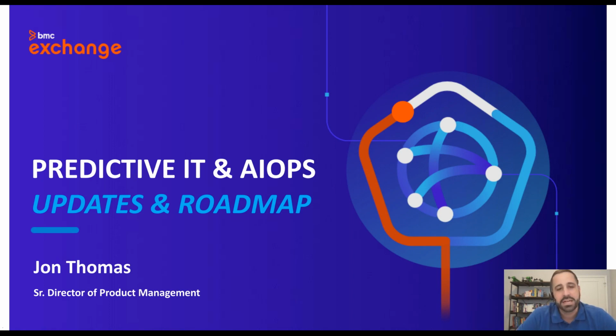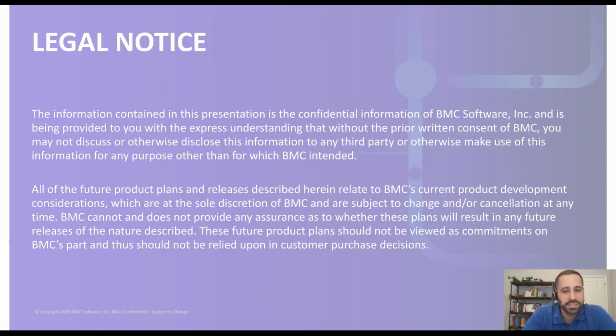And so I'm going to tell you a little bit about where we are, where we see the market heading in terms of the operations, as well as what we're planning to do, some of the things that we're already providing, and then the roadmap for how we're addressing the future needs of operations teams.